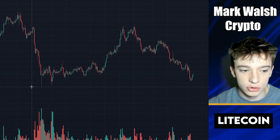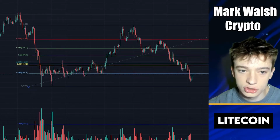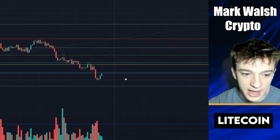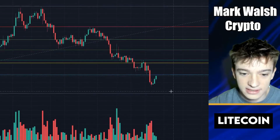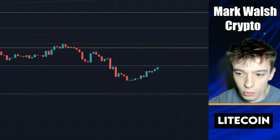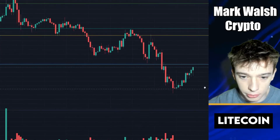First thing we're going to want to do is take a look at the Fibonacci retracement tool for Litecoin. So if we draw the Fibonacci retracement tool from the bottom to the top, we can actually see that Litecoin has broken support at this 0.786 Fibonacci level. So if we zoom in a little bit, you guys can see a little bit more about what I'm talking about. We will go to the 1 hourly candles here just so you can see a little bit better.